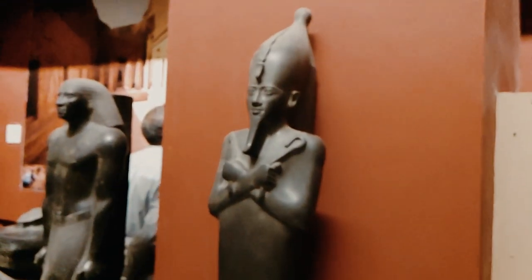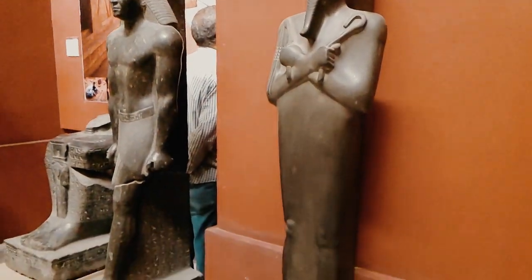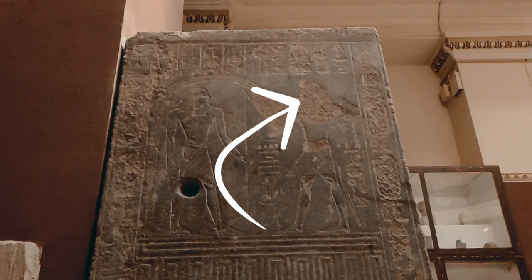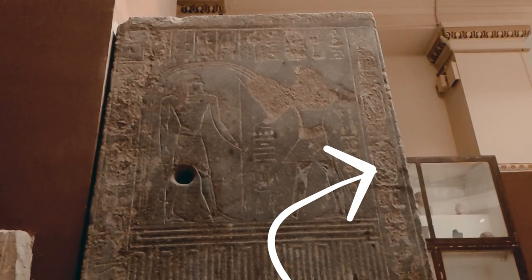Black granite statue of the god of the dead and afterlife, Osiris. Another stela. The face of the pharaoh has been hacked out, along with the cartouche bearing his name, perhaps immediately after his death. Who was this pharaoh?